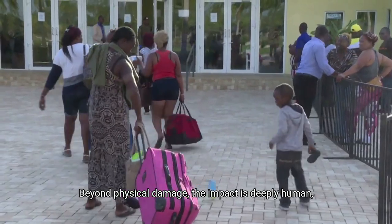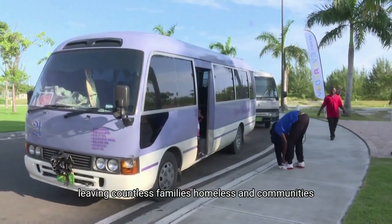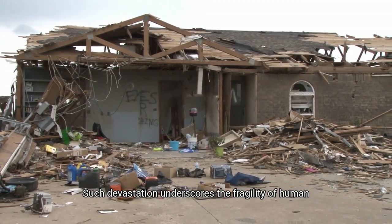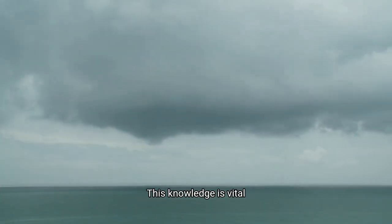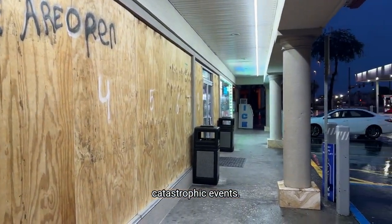Beyond physical damage, the impact is deeply human, leaving countless families homeless and communities disrupted, compelled to unite in reconstruction. Such devastation underscores the fragility of human life against nature's raw force. Witnessing their relentless power and the marks they leave compels us to prepare and understand. This knowledge is vital to protect environments and communities from future catastrophic events.